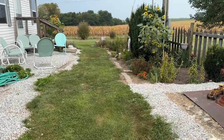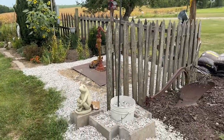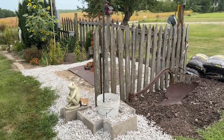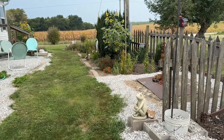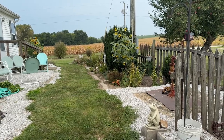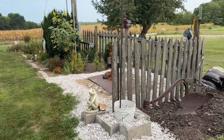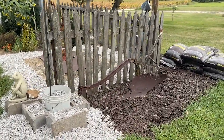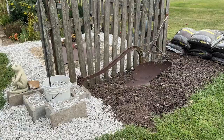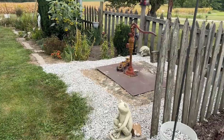So we have been doing a lot of work on the homestead this summer. Adding gravel to various locations, adding mulch to various beds, developing new beds, revamping old beds. So a lot of work has been done during the end of July and the first part of August here, and I will show you some of those improvements as we go. So up here we have the old plow, and we did mulch. We scraped out all the old and remulched the new there. And then we revamped the pump by adding new gravel.